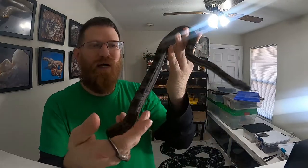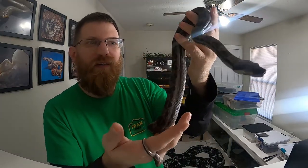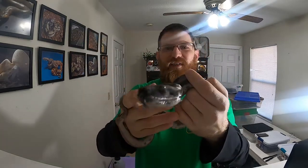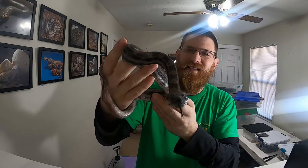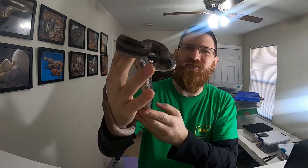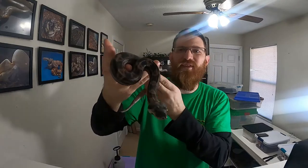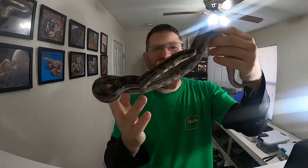Just wanna show you guys how well my IMG hypo jungle Motley is doing, and she is 100% for snow, so that's pretty exciting. And she should be going into shed here pretty soon, so we'll see if her colors change out. So again, I don't wanna waste too much time in the room, so I'll see you guys at the zoo.